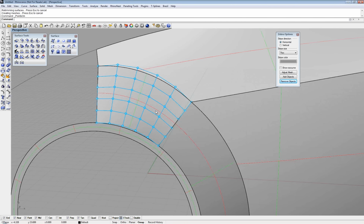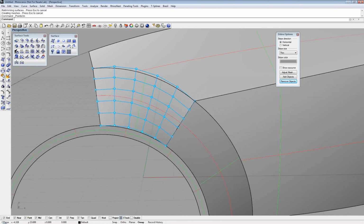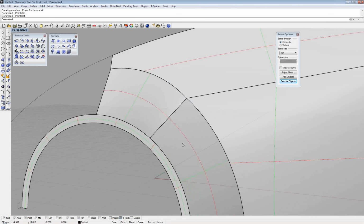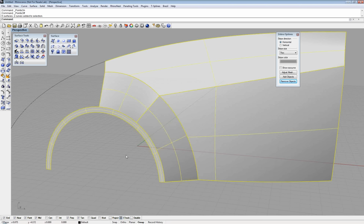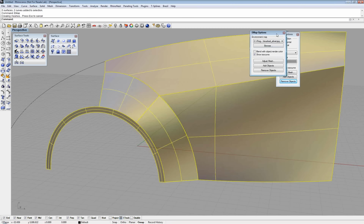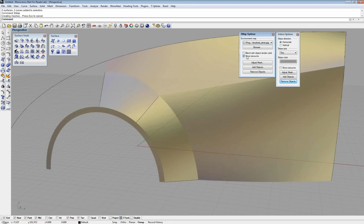And turn on the control points just to make sure they look pretty even. And I'm going to select all these surfaces and run another analysis command called emap, or environment map. It's one of my favorites. It has this drop-down list of all these different environment maps you can put on the surfaces. And you can choose whether or not, with this checkbox here, to display the isocurves.